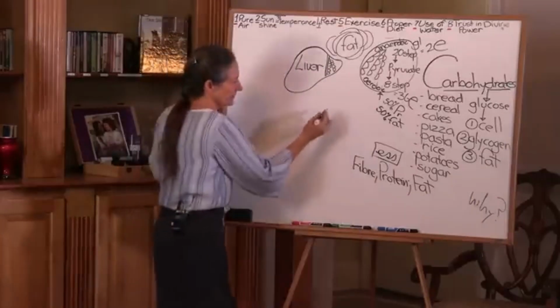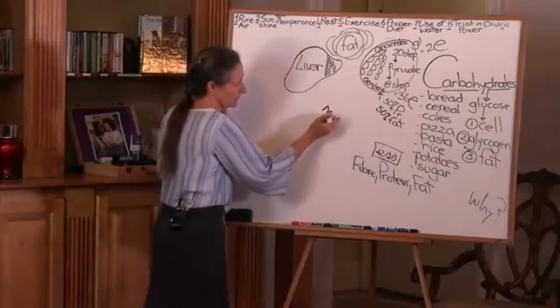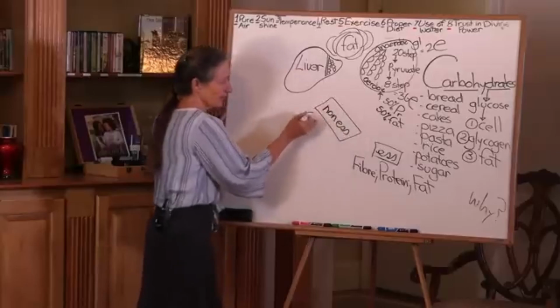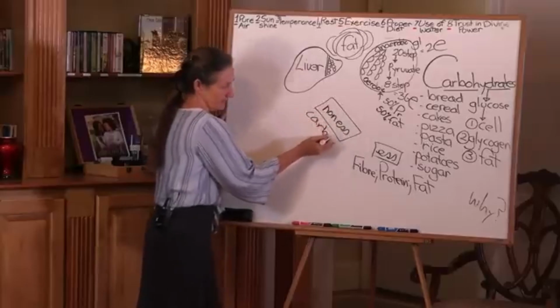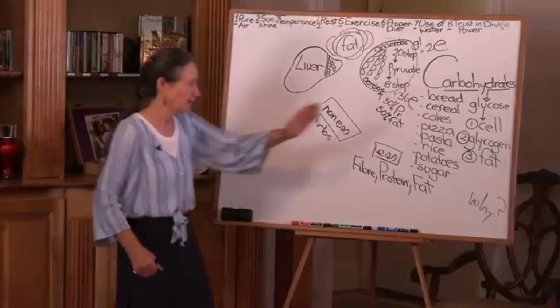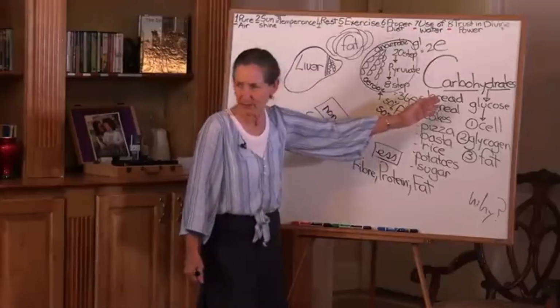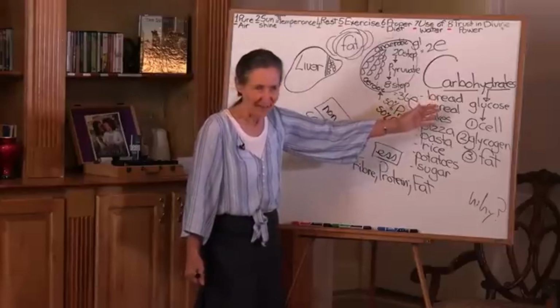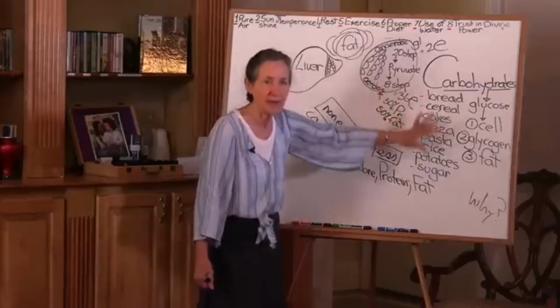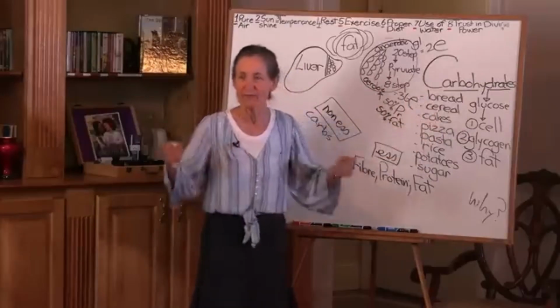What Atkins found is that the non-essential food group is carbohydrates. This surprised him. Now let me define that. I'm not saying carbohydrates are bad. I'd be a fool to do that. We love them, we enjoy them. They're not bad. They only pose a problem when they're overdone and refined.